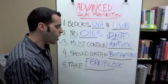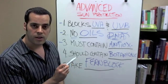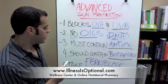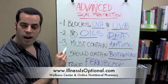So the product's called Fern Block. Again, the sunscreen I recommend is called Total Sun Protection by Life Extension Foundation. And this pretty much covers you.